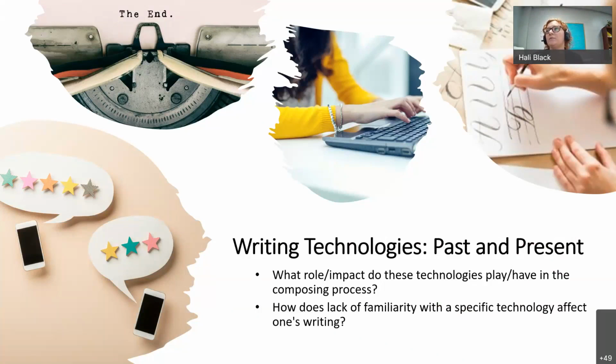And so then in the spring semester, our course was divided into different units, each one with its own topic. And so again, coming back to that theme of uncertainty, we explored uncertainty looking at different topics. So the first unit we focused on writing technologies, communication, and information access. We started our class with a brief history of writing technologies and publication.